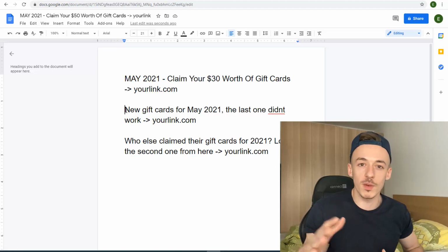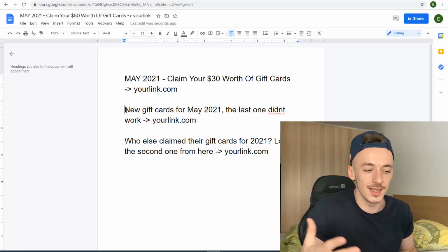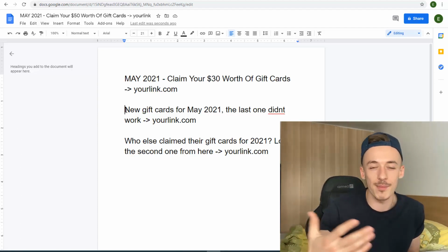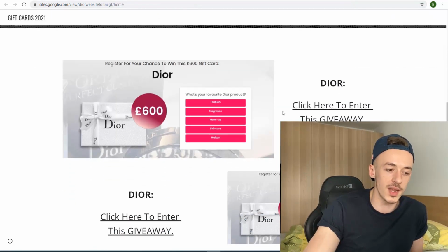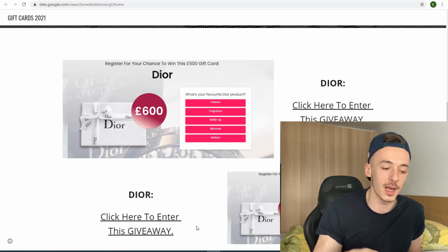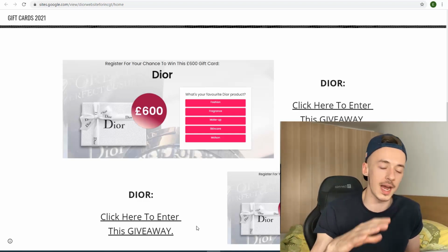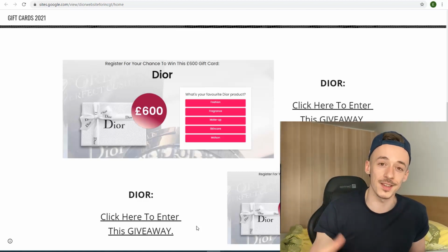This is the most money you're going to make. The last one didn't work. Guys, these are the gift cards from May 21, but the last one didn't work. So they might check it out. I click there, they come to the page like, okay, £600, and the last one is going to be whatever it's going to be, like McDonald's or whatever. And they're going to be like, okay, the last one didn't work, I don't really care about McDonald's, but I can get a Dior gift card. So that's another selling angle.